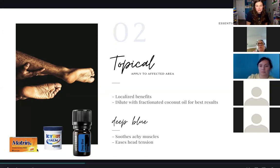So I don't like to put any oil straight on the body. You definitely can. It's not that it's unsafe. It's just that oils are volatile, so sometimes they'll just sit on top of your skin and then you're not getting the best benefits, and you're putting on more to get it going and kind of wasting your oil.